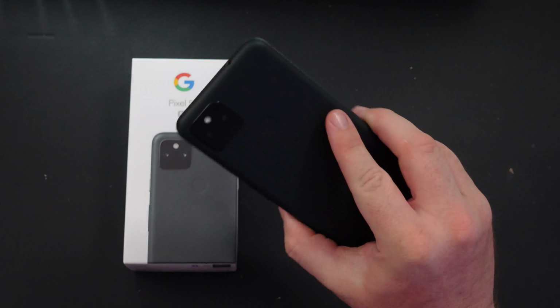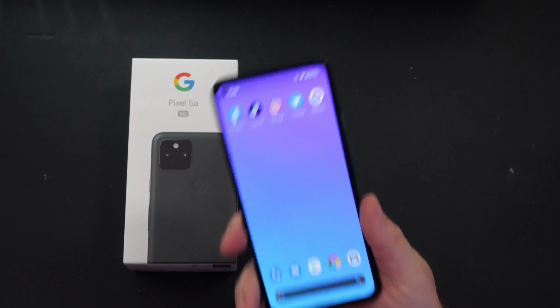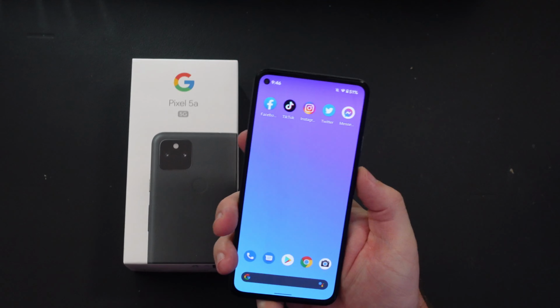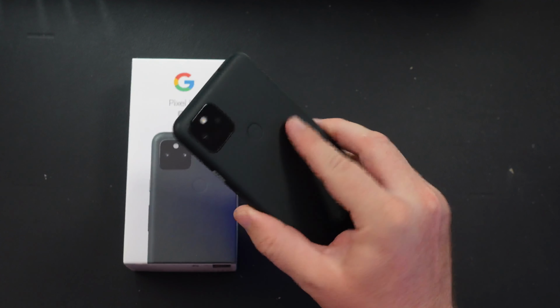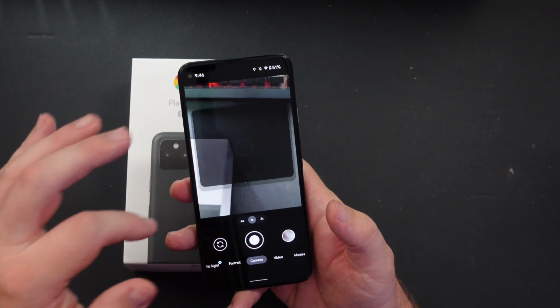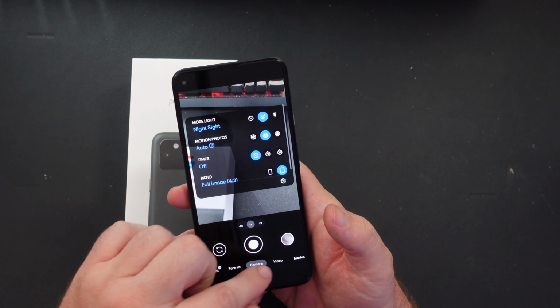Pixels are known for their cameras, and this still takes really, really great photos. You can see you got your camera cutout in the top left. And then on the back, you have the dual cameras as well. Launching the camera real quick, you can see that when you want, you can do video. Let me go to video real quick here.